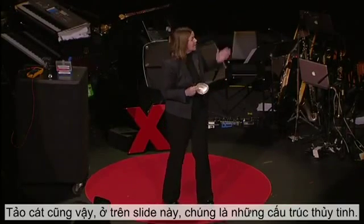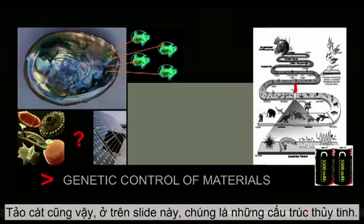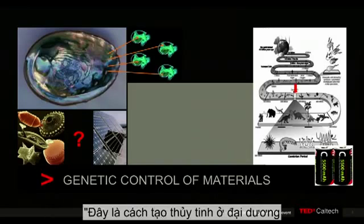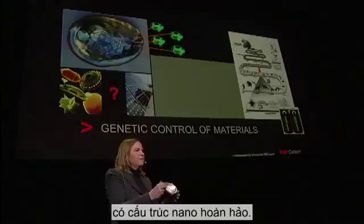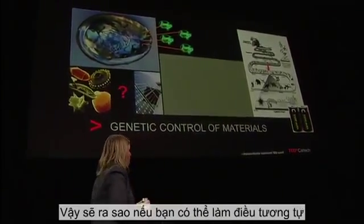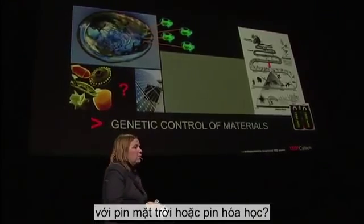Same with diatoms, which are shown right here, which are glassy structures. Every time the diatoms replicate, they give the genetic information that says, here's how to build glass in the ocean that's perfectly nanostructured, and you can do it the same over and over again. So what if you could do the same thing with a solar cell or a battery?